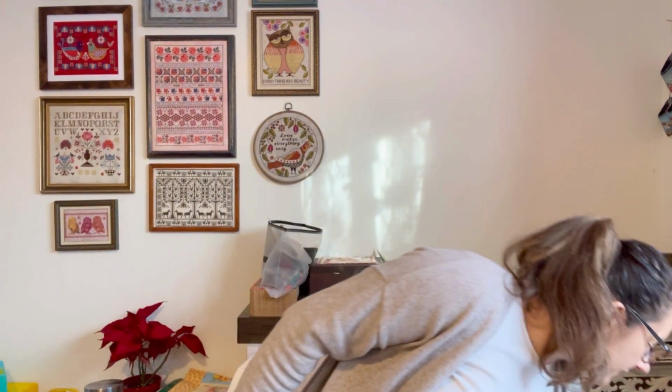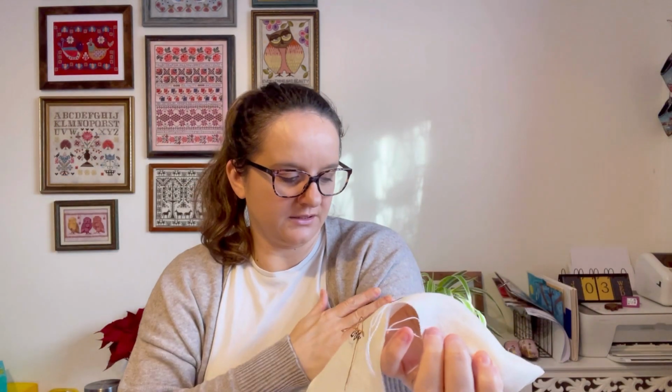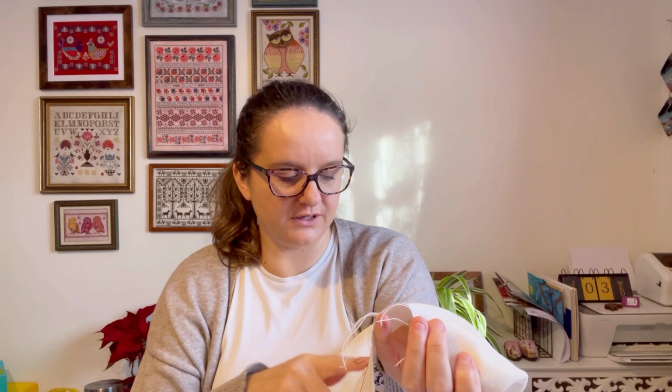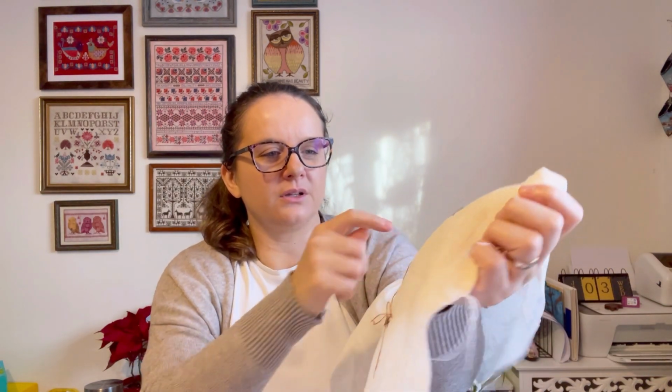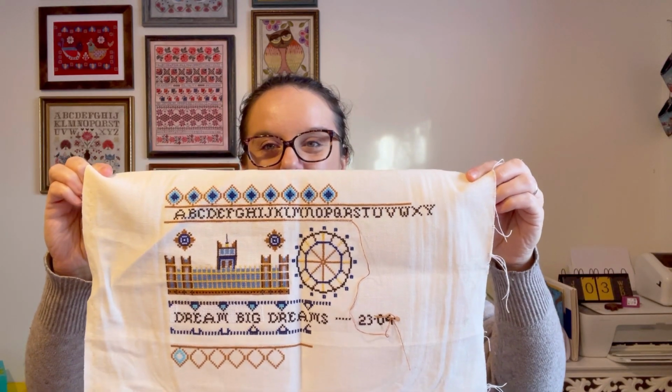Okay, this one is something which I really would love to finish, because it means a lot to me. This is one of the projects I started last year, and it was my London Marathon chart, which is called Dream Big Dreams, and it was all about commemorating me crossing the finish line of the London Marathon last year. So this is the sampler which I want to finish. I still have got lots of things to do. The alphabet is finished, and now I'm going to need to finish the border. There is also one more building on the side, and I need to also incorporate my timing in here as well, and this will be displayed in this room.